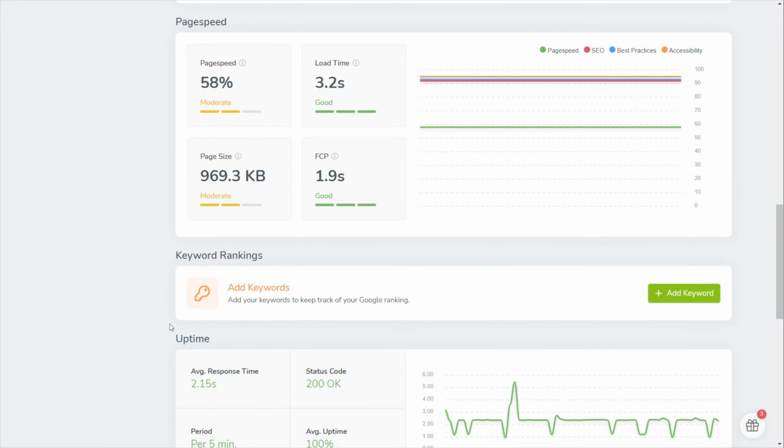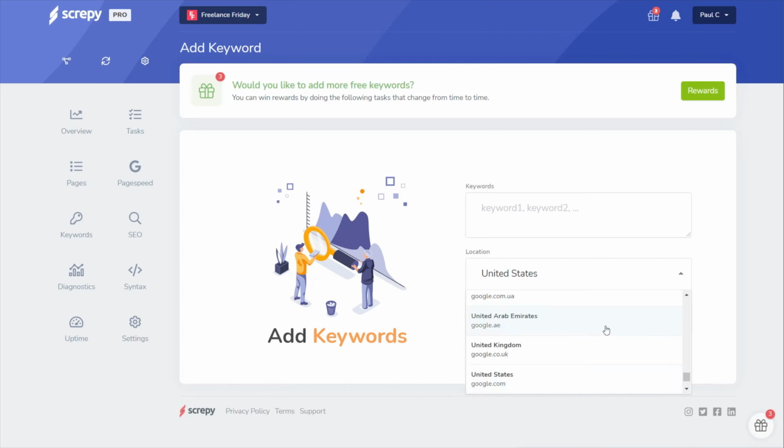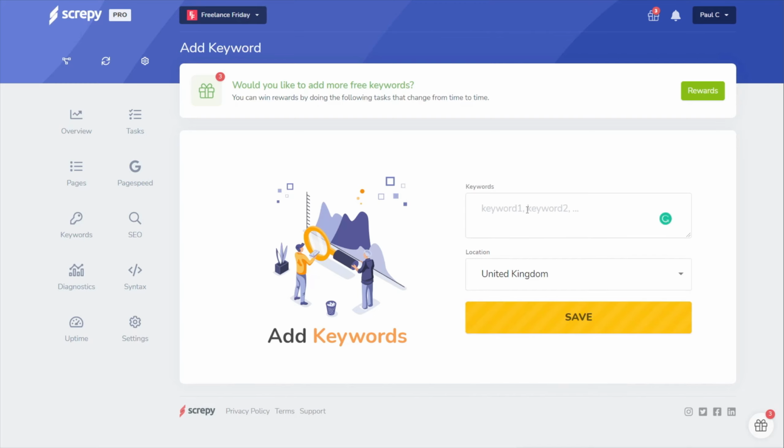Keyword rankings. Now, I currently don't have any keywords inserted into here, so nothing is being tracked for this. But to add keywords in is really easy. We'll add a keyword. This will open up then. We can say what location we want to track this on. So if you've got an audience that's predominantly in a different country or the same country as you are, you can come in and say you want to track keywords in specific territories. So for example, I might want to say that I want this to be in the United Kingdom, and I want to do things like freelance design, comma, freelance web design. You can keep on adding more and more options inside there if you want to.